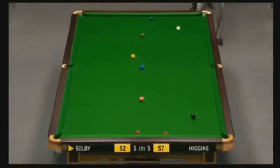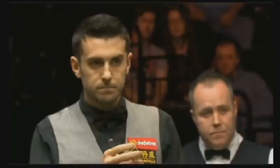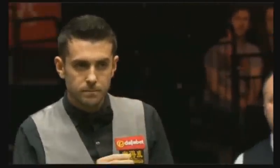There's another terrific safety shot. All of these shots need a thin contact.